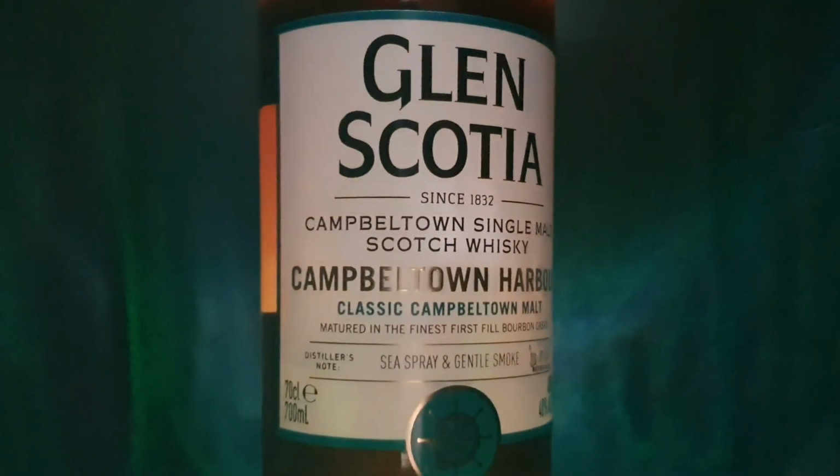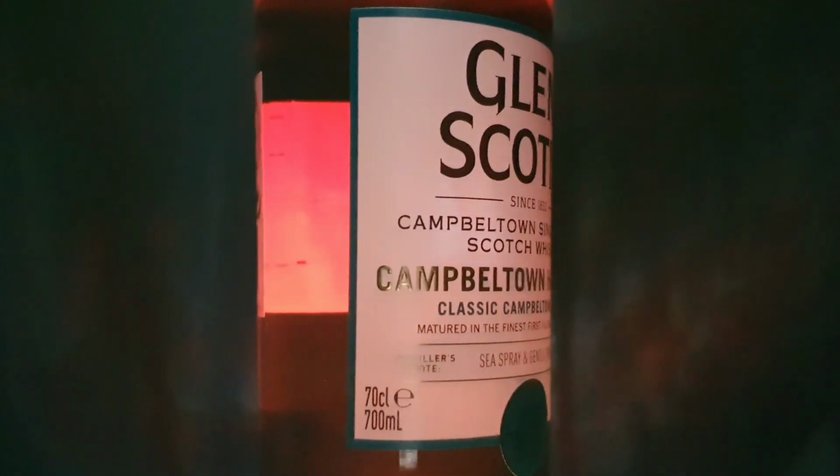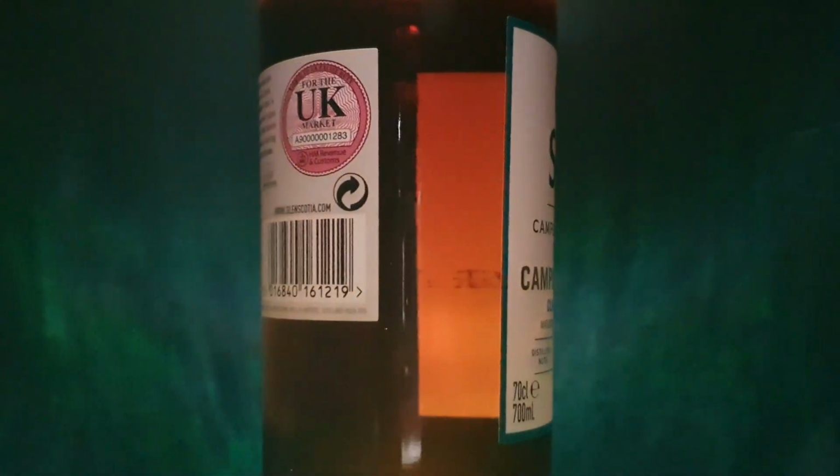So here you go. This is the first one. The Glen Scotia Campbeltown Harbour. Typical entry level, bottled at 40%, chill filtered probably, colour added probably, no record of it on the label. I'll tell you about the price whenever we get further down the path here. So, it's Campbeltown. It's Glen Scotia. It's a distillery that we are quite fond of, I would suggest, most of us.